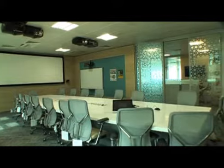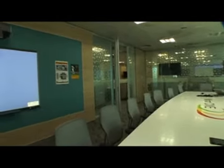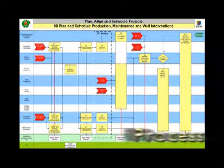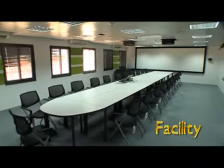A CWE is the name given to the facility. In PDO, the CWEs consist of four integrated components. These components are people, process, technology, facility. So how do these work?